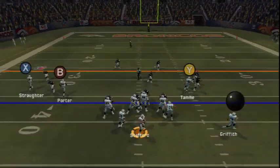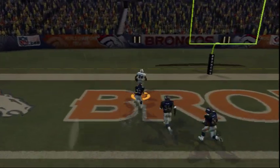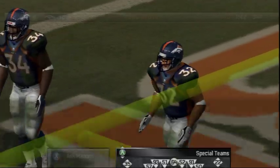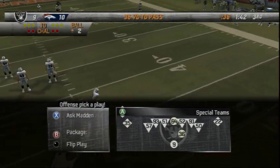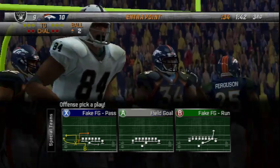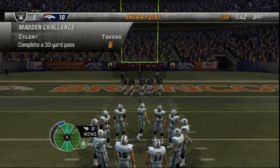Number 7 with split back. Going long. The wide receiver has it. Touchdown, Oakland. Jerry Porter is a real good player. He can get open, he can run deep, and he can catch the ball. He's a deep threat who can be a difference maker on offense.